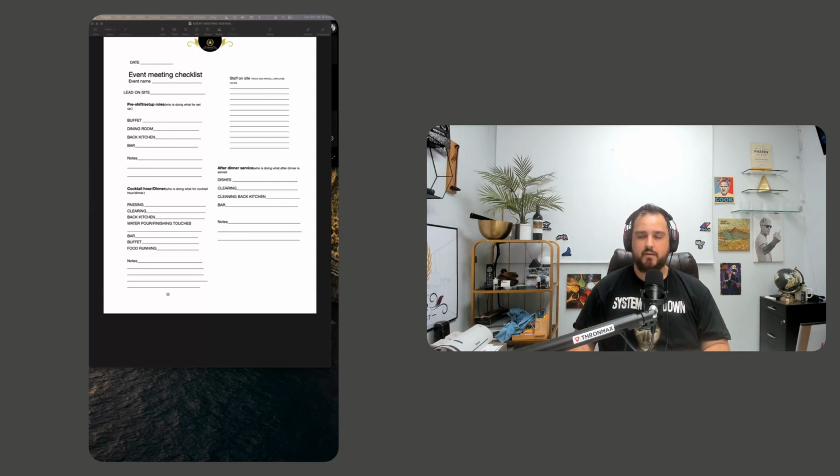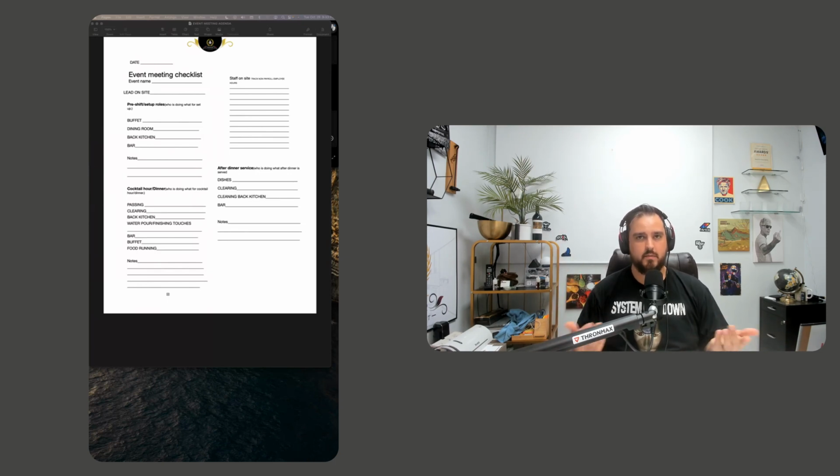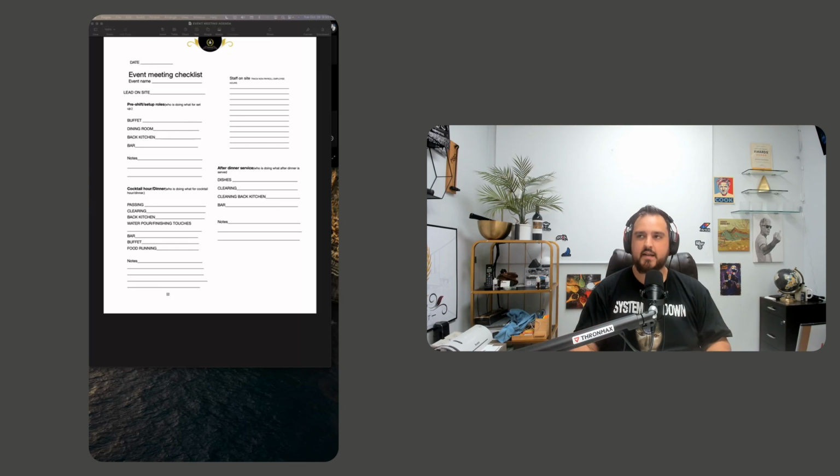And then if it's a smaller party, they don't really have to assign people to the back kitchen, because the chef's always going to be there. But if they have extra people or it is something bigger, it's always good to give the chef an extra hand just to help them get organized and stuff. So then they would assign them to the back kitchen. And obviously the bartenders would take priority in setting up their bar. And then I leave notes just in case a client says, okay, well, they want the buffet in the back patio area next to the pool, something like that. So the notes are there for that.